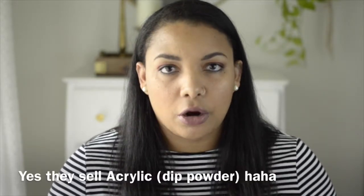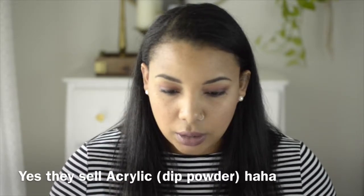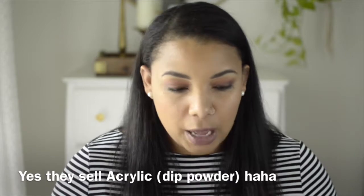Okay, so I almost forgot to show you guys some other items that I picked up from Amazon and from a company called Kiara Sky. I don't know if you guys have heard about this company, but they sell nail polishes. Basically, they sell gel nail polishes. I'm not sure if they sell acrylic, but they sell the dip powder.